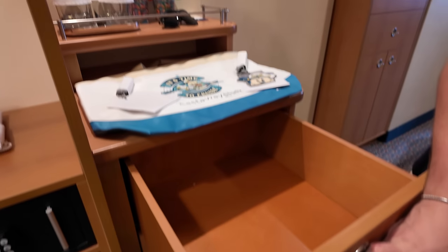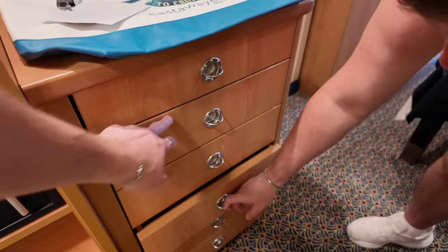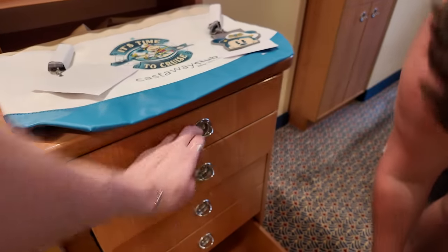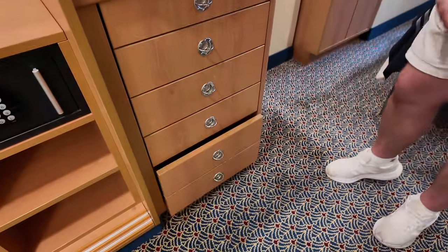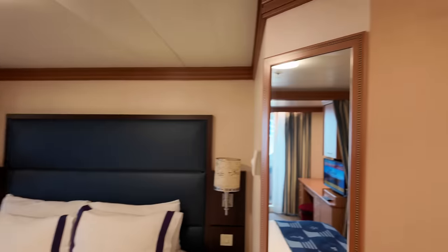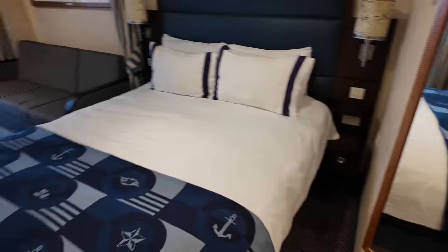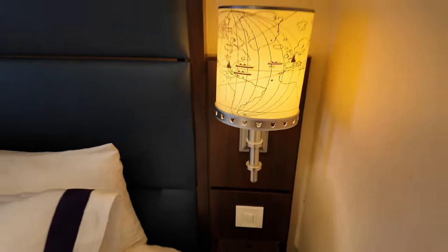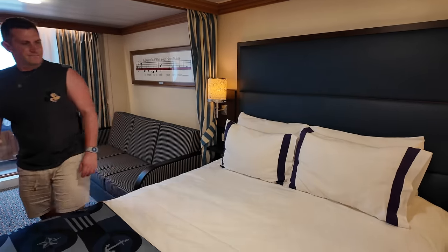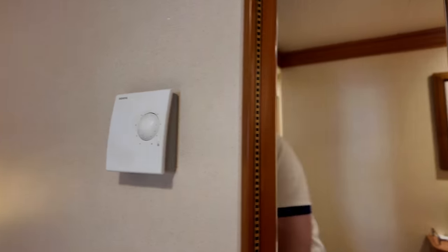We've also then got some drawers here. Some of them like deceive you because that's a double. And so you've got a double, single, two singles, and then a double at the bottom. You've then got a full-length mirror at the end of the wall there, and then you have the world's comfiest beds. Oh, let's just turn these lights on for you. Ah, nice. World's comfiest beds. There's your aircon unit for the room.